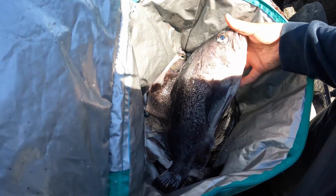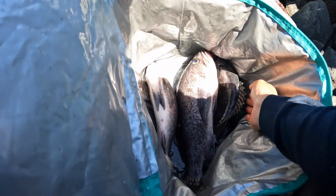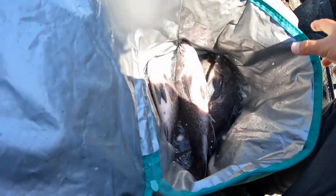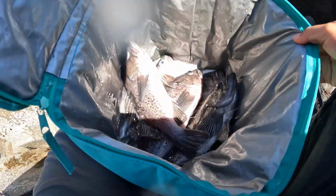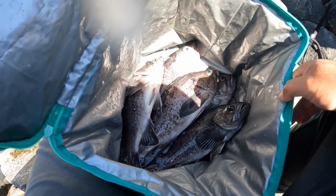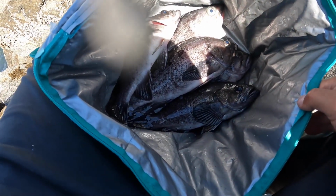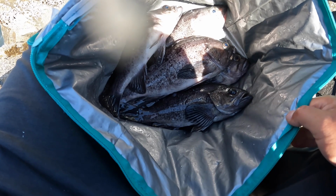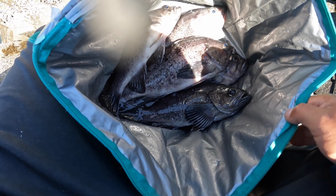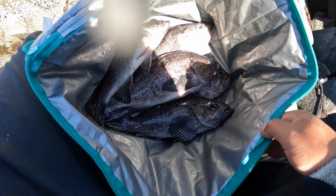This one is pretty good. This one is pretty good. Yeah, the fish are not as big as yesterday, but definitely much bigger than last week. You see that? That is a pretty good fish too. So yeah, good news is the fish are here. If you guys are interested, just come out and try. It's a lot of fun, but you will need some patience and your legs need to be strong to walk on the jetty. Okay, that's about it.